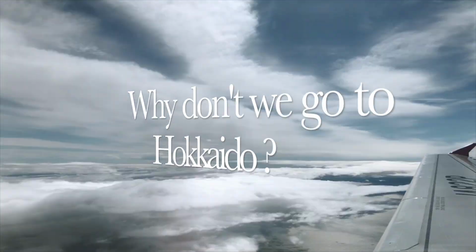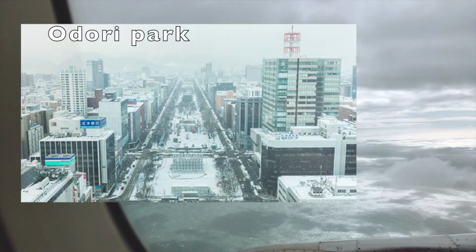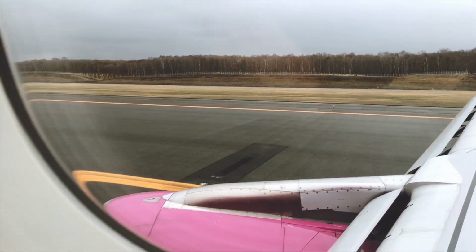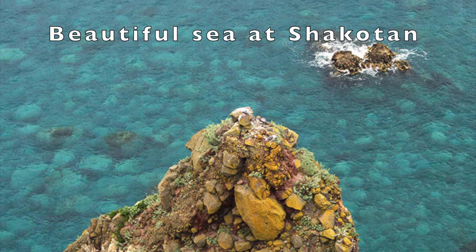So where's Hokkaido? Hokkaido is the second largest island in Japan and comprises the largest prefecture. Its weather is harsh in winter, with lots of snowfall, below zero temperatures and frozen seas, while in summer it does not get as hot and humid as in the other parts of the country.